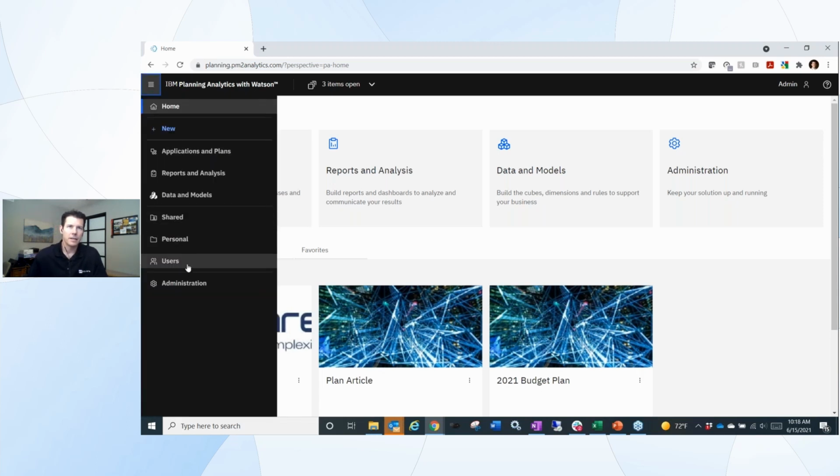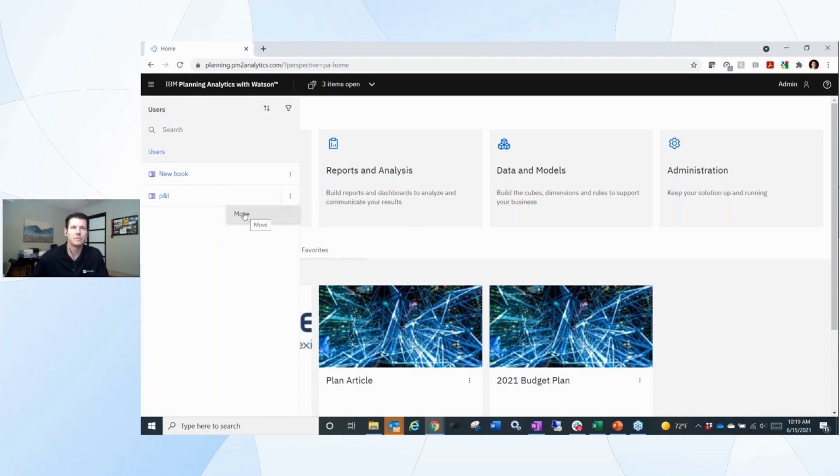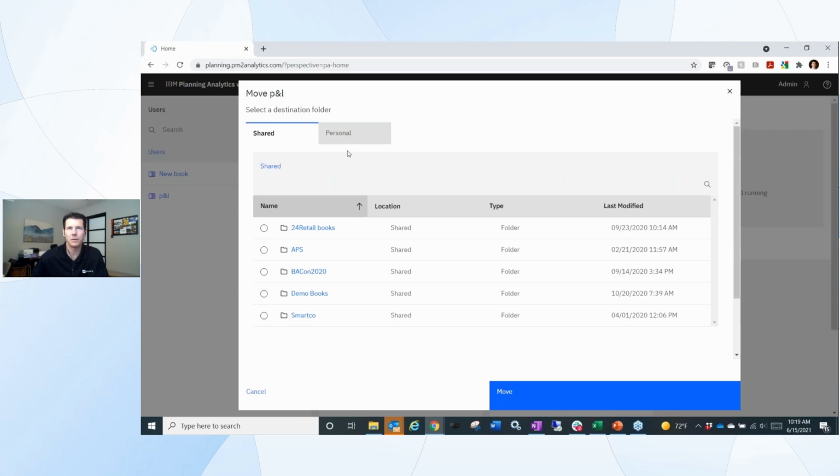On that same note, we can move their content. As well as existing users' content, we have the ability to go into any user as an admin, grab into their personal folder and share their content with the general organization in the shared folder. So that's nice to have, that ability to migrate that content from the personal spaces to the shared spaces.